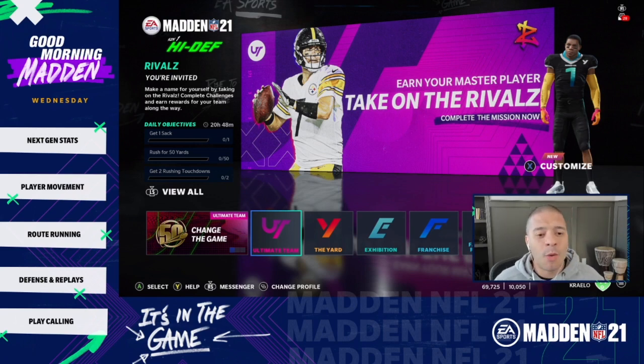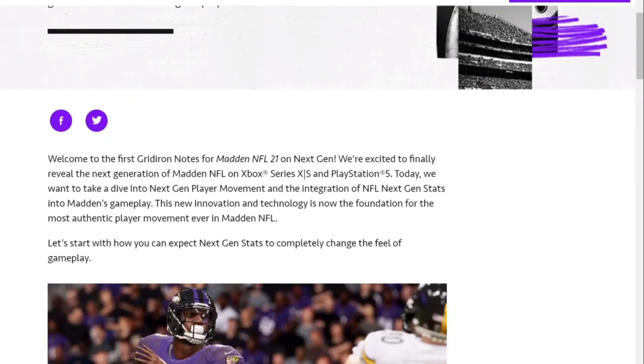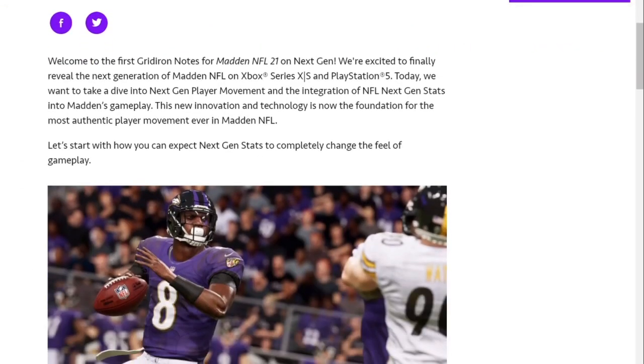So with that being said, I'm going to pull up the article real quick here. We're going to talk about these things. I also want to give a huge shout out to Jackie for getting us those next-gen logos that you guys might see in some of the screenshots. Not just that, but Not Gibbs did a phenomenal job. I cannot stress it enough in getting these gridiron notes written for you guys. He worked with Clint and Connor to get the meat of these articles. So I really do appreciate everything that you've done, Not Gibbs. Great to have you on the team.